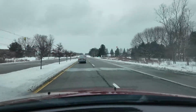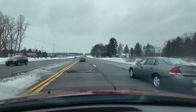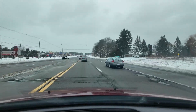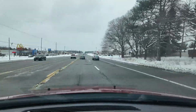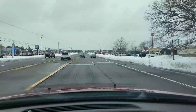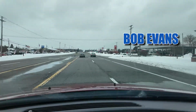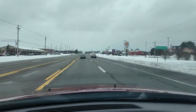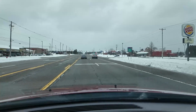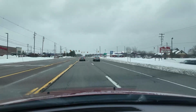You know, and again, DeWitt has a different part. They have the downtown area, so it's a lot bigger than this, but if you want to get any fast food, this is where you have to go. You got Arby's, McDonald's, you have a gas station, you have Burger King coming up here, you have a Little Caesars, you have your drugstore, and you have a Bob Evans over here to the right. And then you have a Meijer and a Starbucks up ahead, and then that's pretty much it.